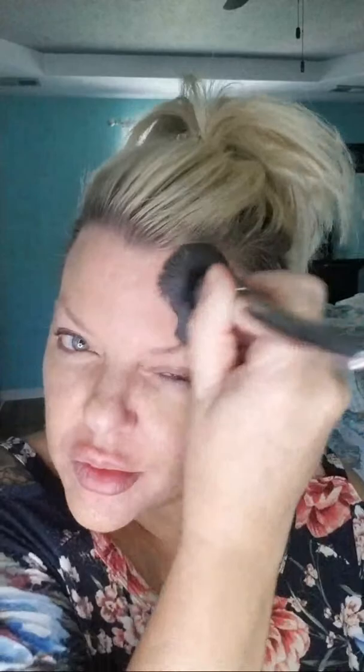Okay, so I have been using body oil. I put about 3 drops on my stippling brush when I use the stick foundations. And it just helps the application go on a little smoother. I think it leaves more of an airbrushed finish.